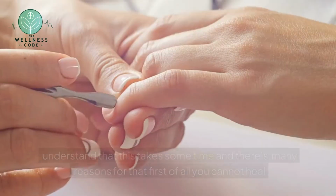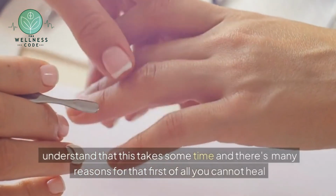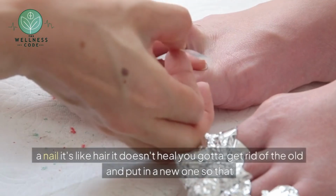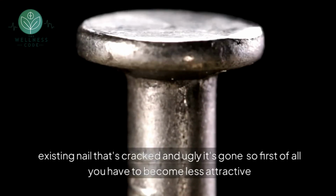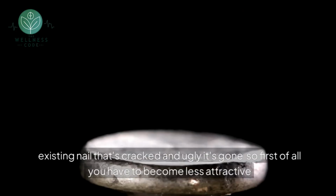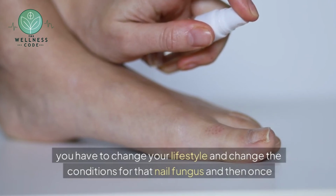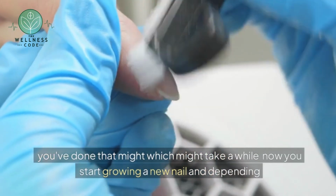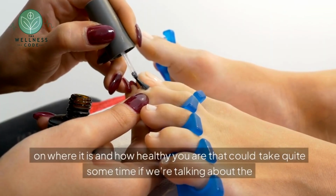And then we need to be patient and understand that this takes some time, and there's many reasons for that. First of all, you cannot heal a nail. It's like hair, it doesn't heal. You got to get rid of the old and put in a new one, so that existing nail that's cracked and ugly, it's gone. So first of all, you have to become less attractive. You have to change your lifestyle and change the conditions for that nail fungus, and then once you've done that, which might take a while, now you start growing a new nail, and depending on where it is and how healthy you are, that could take quite some time.